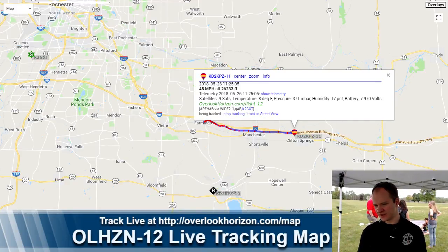I would expect, so landing should be at about 2:45, because it's about a 2-hour and 45-minute flight. So if landing's at 2:45, then probably around 2:30, I would expect that we would go live. So look for that live broadcast around 2:30. That's 2:30 Eastern time. What is that? That's 18:30 UTC. So right around 18:30 UTC or 2:30 Eastern time, that's when you should see the next broadcast, somewhere around that area. But in the meantime, overlookhorizon.com/map, and we'll see how this landing prediction software works out.